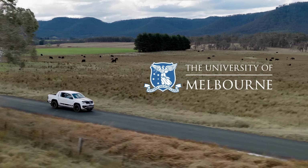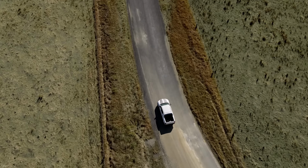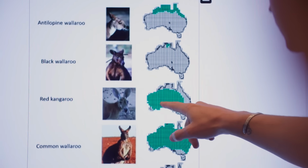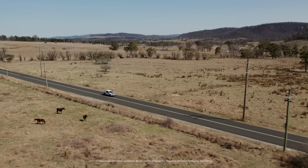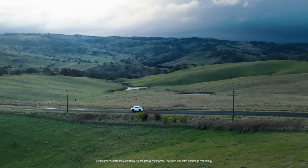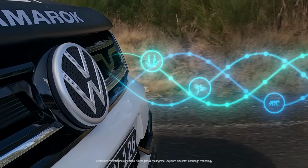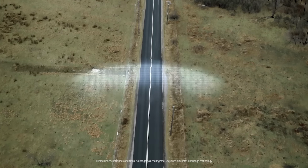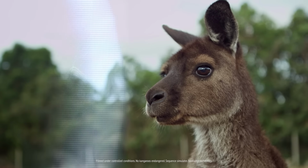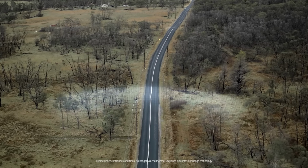Being developed with the University of Melbourne, RooBadge connects to an in-car app that uses machine learning to compare the vehicle's GPS coordinates against kangaroo distribution data to create a unique audio deterrent for the particular species inhabiting that location. By mixing natural and artificial sounds in real time, RooBadge projects a focused beam of high-frequency sound. When the signal hits a kangaroo, it alerts them of approaching danger, deterring them from the road.